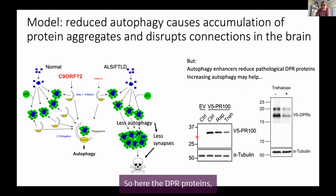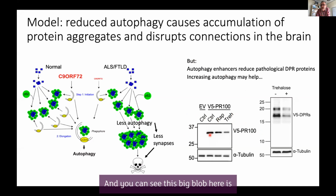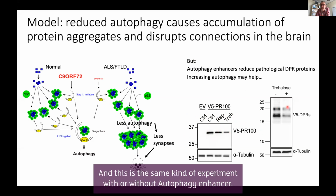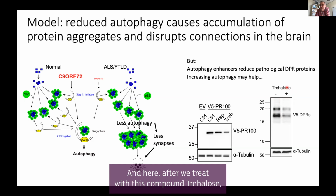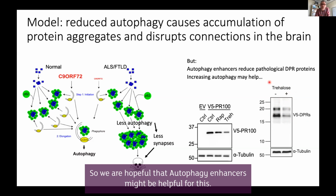So here, the DPR proteins, the pathogenic proteins, we make them in cells, and then we can treat the cells with autophagy enhancers. And as you can see here, we treated with two different ones, and you can see this big blob here is reduced and even more reduced with this treatment. And this is the same kind of experiment with or without our autophagy enhancer. And you can see in this lane here, we have a darker band, so we have more pathology. And here, after we treat with this compound trehalose, we can reduce this down to lower levels. So we are hopeful that autophagy enhancers might be helpful for this.